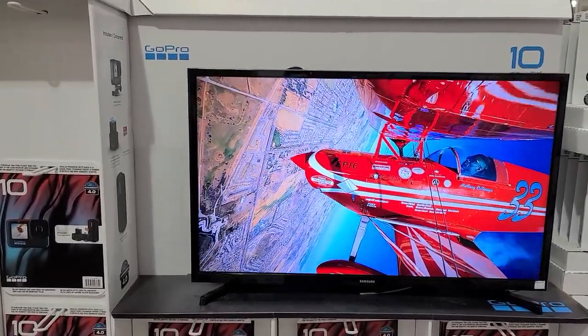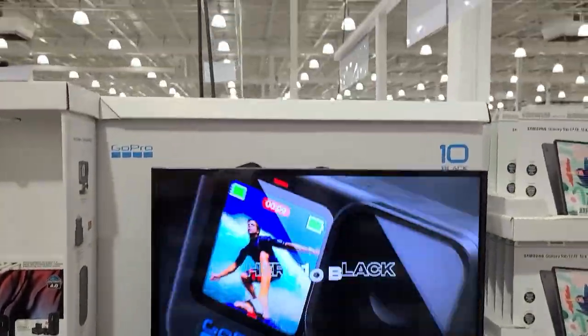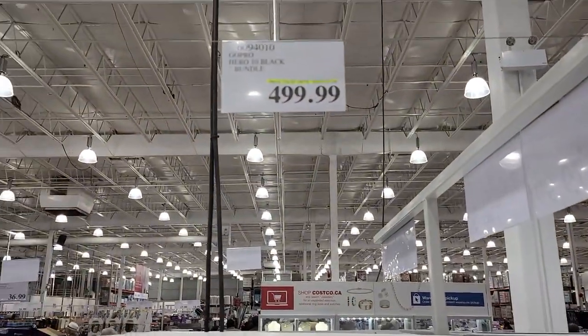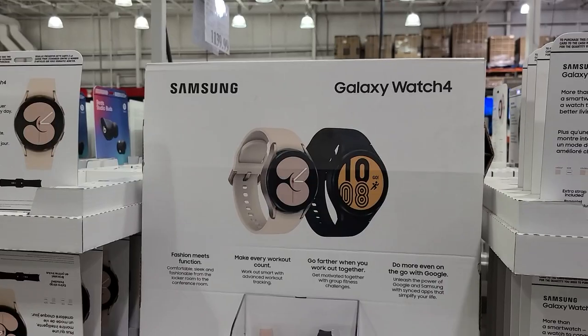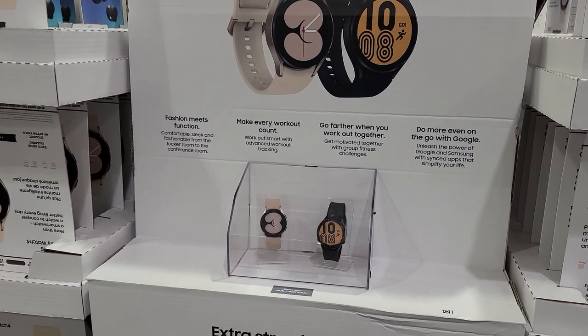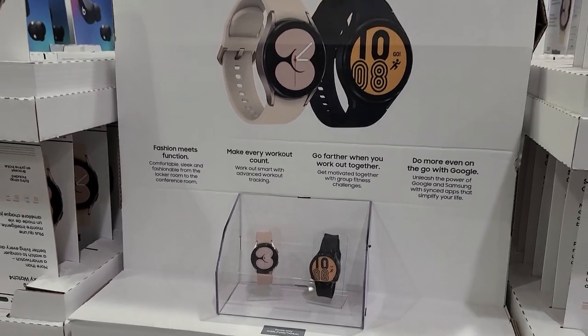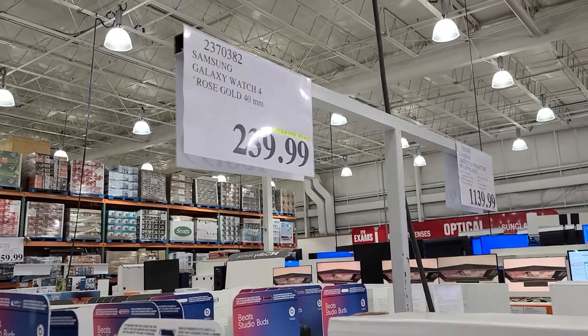But look at how cool that footage was. That's the GoPro bundle that you can get here in the warehouse right now. This one is just under $500 and the sale runs until July 9th, so you don't have long to get that one. There's also these Samsung smartwatches that have been here in the warehouse for a while. This rose gold color is the one that's being featured and it's $239.99.